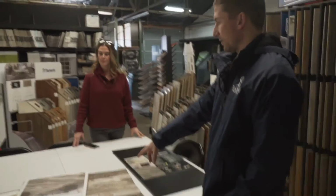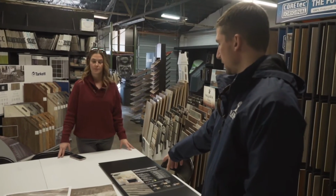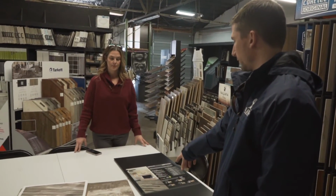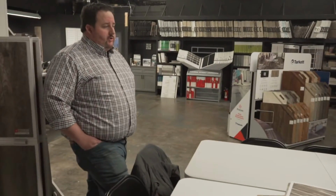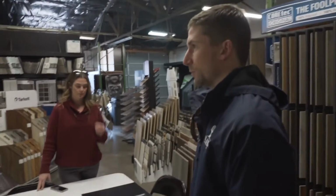So we're running this on average like $1.75 install per square foot. What would this be here for the LVP? Installed is going to be in the $6 to $7 range. Okay, but there are obviously differences in terms of durability and life. You want to just speak to that a little bit?